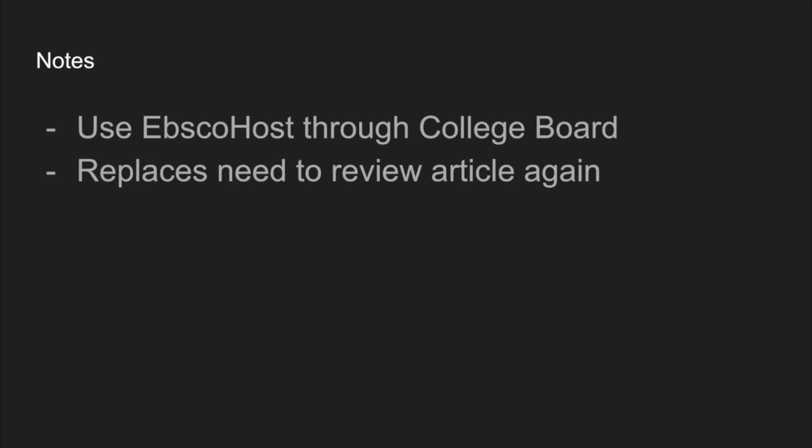Finally, just a reminder, as I've said in the past, that the goal of the annotated bibliography is that it replaces the need for you to review the article again. The point of creating your annotated bibliography is that moving forward in the coming weeks with your outline and then finally writing your paper, you should not have to look back at the sources after you write your annotated bibliography. Spend the time now going through each source, picking everything that you want from it, and using that information in your annotated bibliography, so that from now on, the only thing you have to reference is that annotated bibliography.